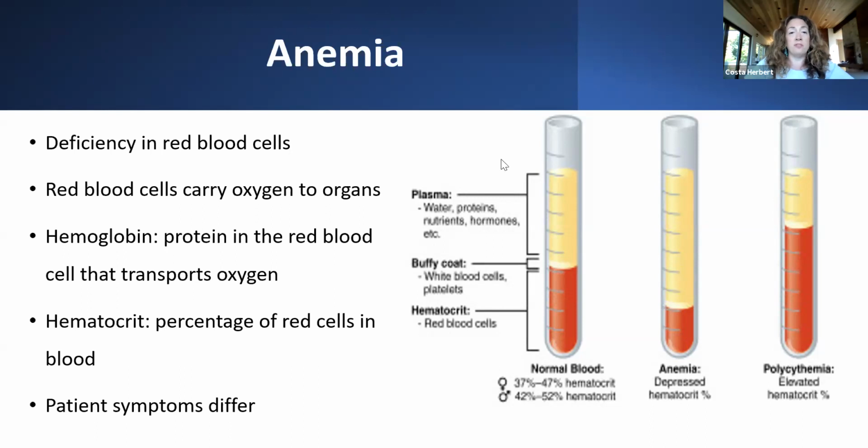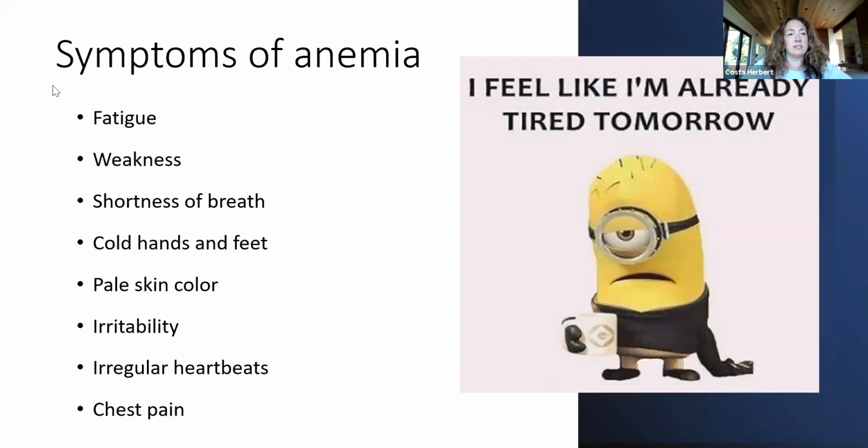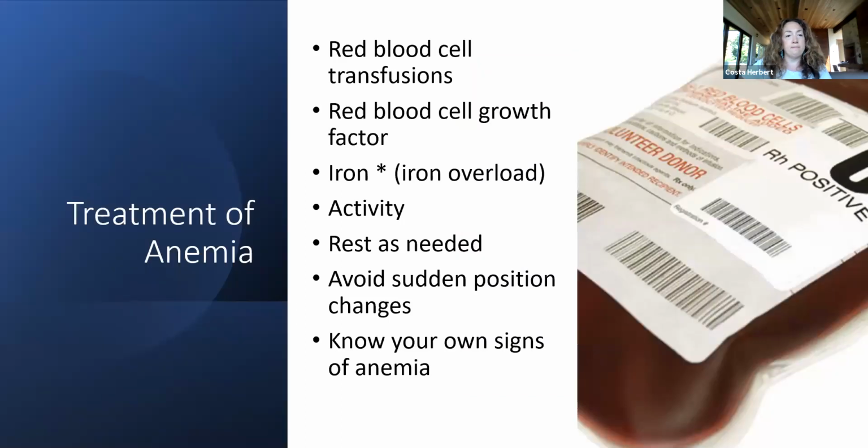The important thing to take away with anemia is that patient symptoms differ, and people can be quite symptomatic at different hematocrits. So someone at 28 could be symptomatic, where someone else can tolerate all the way down to 21% if you're looking at hematocrit with no symptoms. Some of the symptoms, which are really important to pay attention to, are fatigue, weakness, shortness of breath, cold extremities, pale skin, irritability, irregular heartbeats. Some people can feel funny heartbeats, and chest pain.